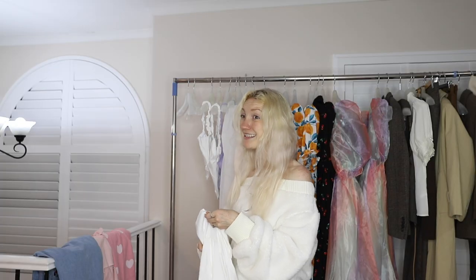White turtlenecks always come in handy. You know, you don't have to wear it so it's fully visible. You can always wear it underneath something else.